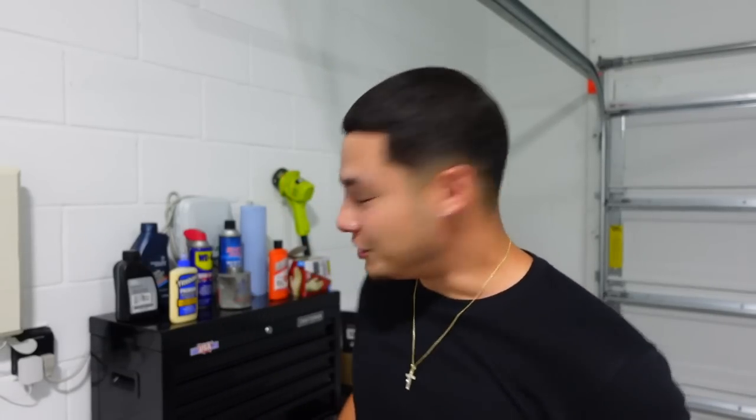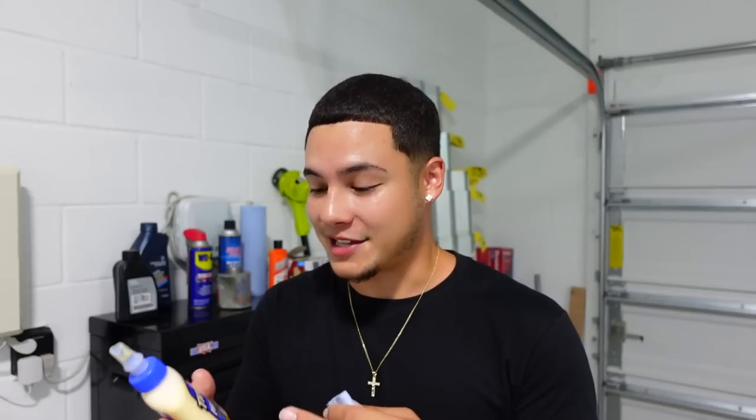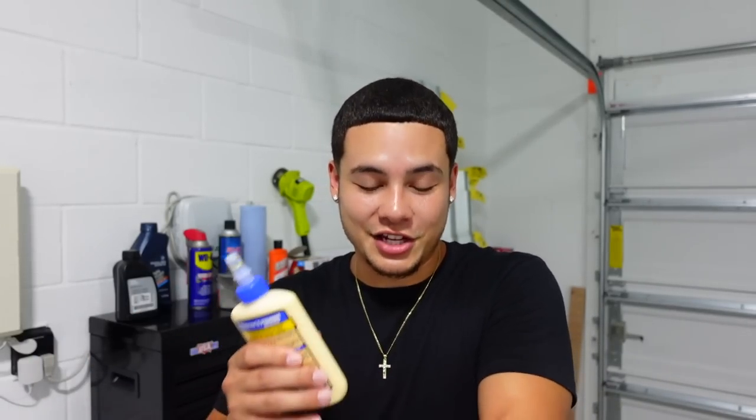So the other day I was at Home Depot looking for Elmer's glue and I couldn't find it, probably because it's not a school supply store, but I ended up finding this wood glue. I'm not gonna lie, it's weird. It smells just like Elmer's glue and has the same kind of effect on the skin. If you ever put Elmer's glue on your skin when you were younger and let it dry, it starts to peel. It looks like your skin is peeling.